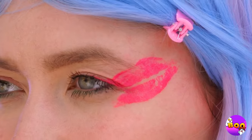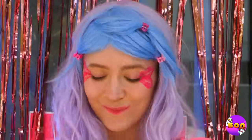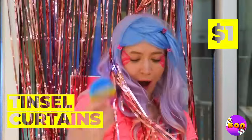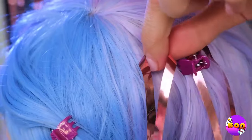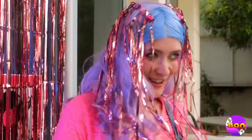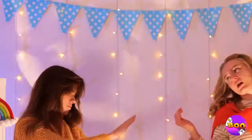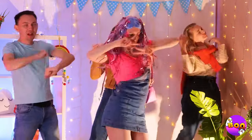Not like before, but at least it makes an impression. With these wings, she'll be a real social butterfly. Oh, this tinsel's giving her some ideas. With these clips, they're brand new highlights. As if all that purple hair wasn't already making a statement. And just like that, she's the new life of the party.